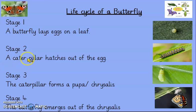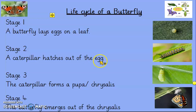Stage 2 is when a caterpillar hatches out of the egg, so out it pops. And that's what it looks like. This is a slightly bigger version. However, they are tiny little things and they munch on leaves and they grow bigger and bigger and bigger. And they can shed their skin lots of times in their lifetime, really.